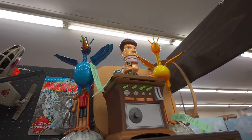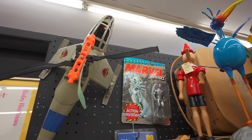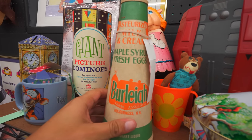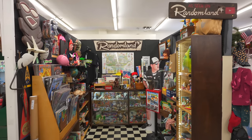Look up there. What is that stuff? I don't even know what that is. There's an old school Pinocchio from Italy. You get the Silver Surfer, Jurassic Park helicopter. I'm going to stick that right there, right there by the giant picture dominoes. Perfect. All right. Not too bad. We did okay in here.